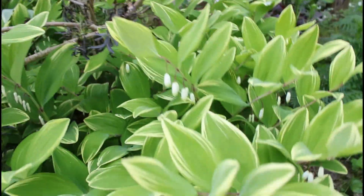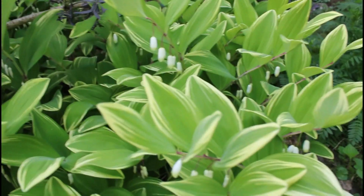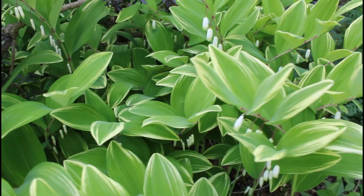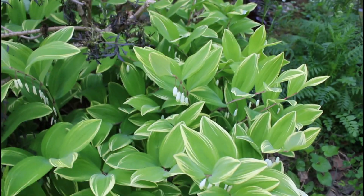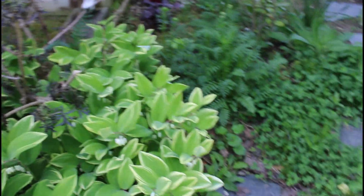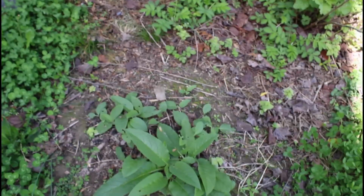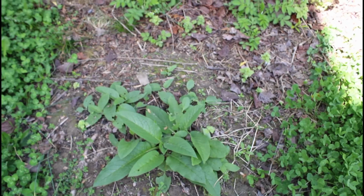So there's another one that's blooming right here. That's my Solomon seal. This is the variegated Solomon seal, which is a Japanese cultivar. Not the native North American one, but it's a pretty little plant, and it's not super aggressive. So, comfrey is popping up. Already looking better than it did last year, because last year it was kind of pokey. This year it looks pretty good.